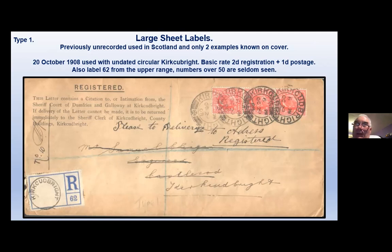But I've actually seen very few labels with the upper range from 51 to 100. And that surprisingly is one of them. So this is actually quite a special cover, as not only is it one of two known examples in Scotland, but there must be more. People will have them, but don't know how scarce they are. And then again, maybe somebody's sitting there with tons of them and they're not scarce at all.